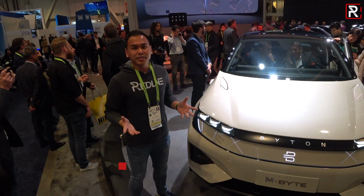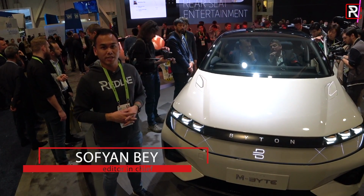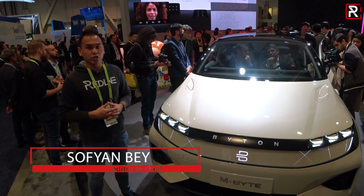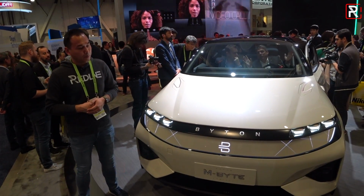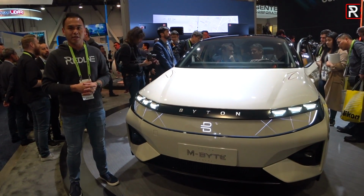If you've never heard of Byton before, that's because this is an all-new startup car company that was founded back in 2016. I'm at the 2019 Consumer Electronics Show, and this is the all-new Byton M-Byte concept, a new electric SUV designed to go head-to-head with Tesla. Let's take a first look.